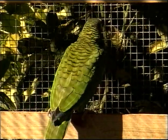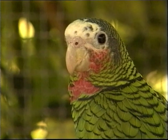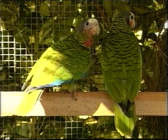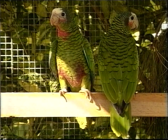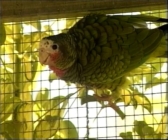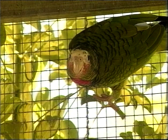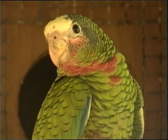5 subspecies are generally listed, varying in size from 11 to 13 inches and coloration, mainly on the amount of red in the throat. These include the Isle of Pines Amazon, the Grand Cayman Amazon, the Cayman Brac Amazon, and the Bahamas Amazon. The nominate race breeds readily in captivity. The subspecies are said, however, to be less enthusiastic. Though the Cuban will make a good pet bird, this is not a desirable use to which such a species should be put.